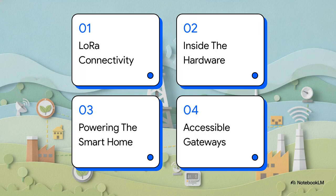Here's our roadmap for the day. We're going to hit the LoRa connectivity revolution, peek inside the actual hardware module, look at powering the smart home, and finish up with accessible gateways for developers. Let's dive in. Part 1.